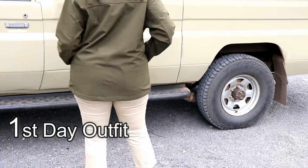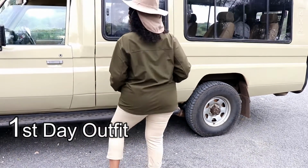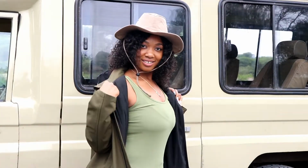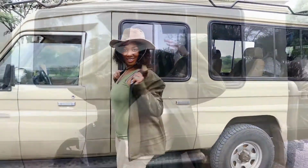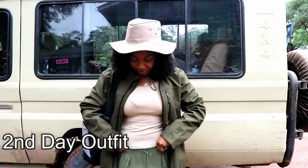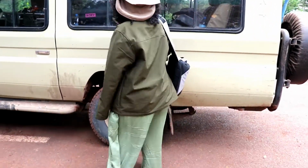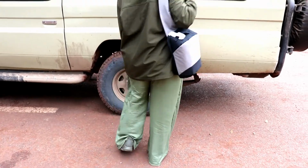Bodysuits I actually purchased from a store called Rainbow, and they were like $3 or $4 each. And the tank top I purchased from Walmart, and that was $4 or $5. And the pants were both $12 each, so they were super cheap.